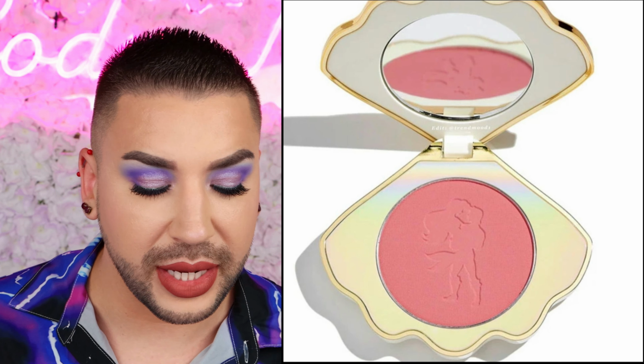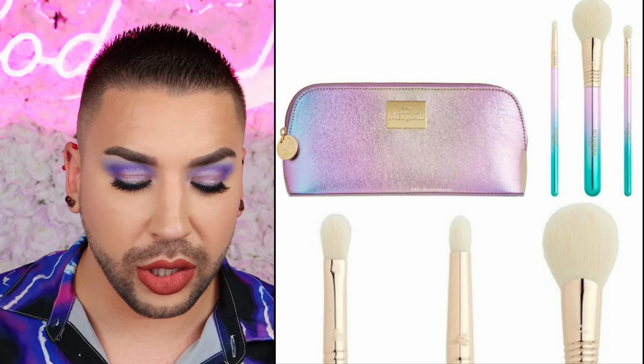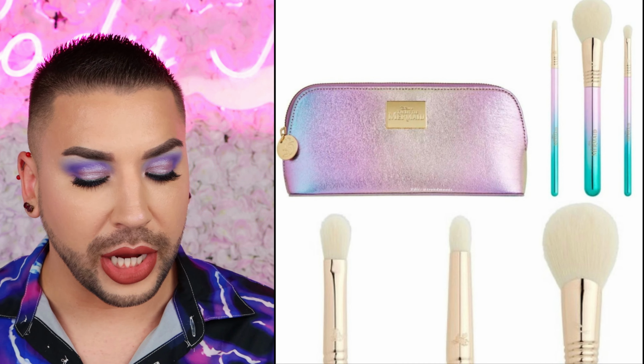The Little Mermaid Blush comes in a shell-shaped compact with a mirror. This comes in the shade True Love, which is a vibrant pink matte shade. And finally, there's the Little Mermaid brush set. There's the F44 Powder Sculpt Brush, the E27 Detail Brush, the E30 pencil brush, and a beauty bag. This is marked as coming soon to their website.